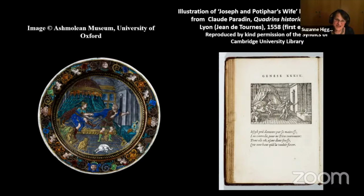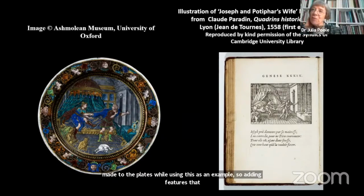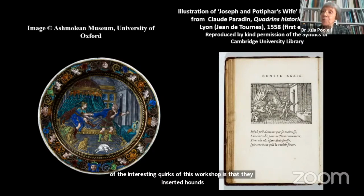Yeah, and could you tell us something about additions that the enamelers made to the plates, using this as an example, adding features that aren't actually in the print source? Yes, you may have noticed this already in some of the plates shown, is that one of the interesting quirks of this workshop is that they inserted hounds or other dogs into scenes in which they were not present in the original print or woodcut that was being copied.